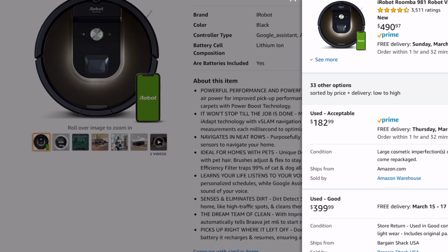Now I can't guarantee it. Mine said the same thing here, large cosmetic imperfections on front or sides. Mine did come in the original box, so this one may not. And like I said, mine had a little 1-inch scratch on the top. Other than that, it was brand new. So for 182, you can possibly get basically a brand new unit. But like I said, I can't guarantee it. Yours might come dirty and damaged. But they have so many of these that I think everybody's going to get a similar product. But once again, for this price, it's a really good deal.